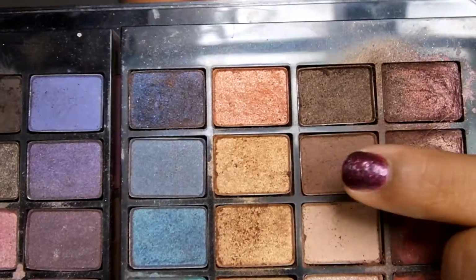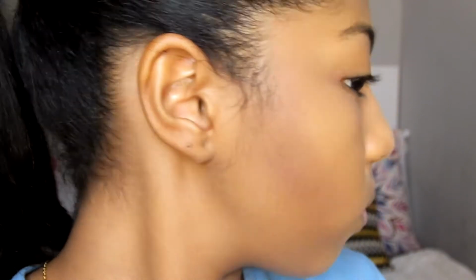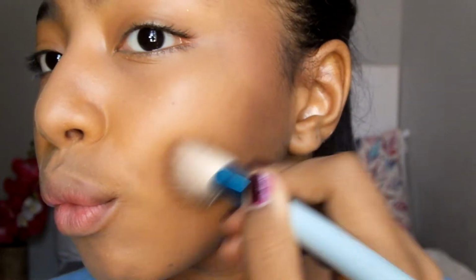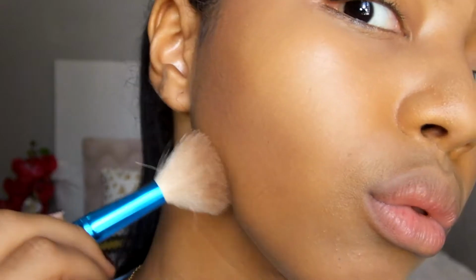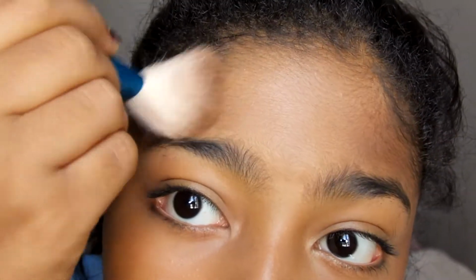Okay, now on to the contouring. We know that the Kardashians have that really nice bone structure, but I don't have that. I have chubby cheeks instead. So I'm really going to force myself with this brown eyeshadow that I'm using as a contouring powder. I know this is again crazy, but you know, I don't have a makeup set. I'm sorry.